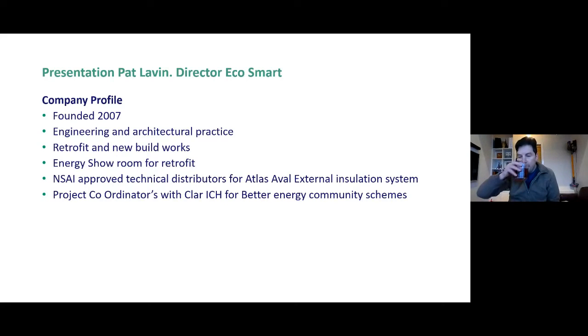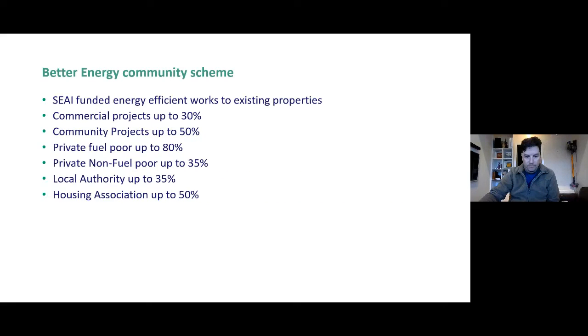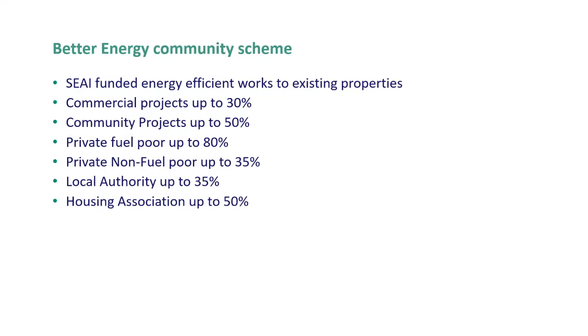Hi everybody, Pat Lavin is my name, from EcoSmart in Castlereagh in County Roscommon. If you can move on to the next slide there, please. Myself and an architect back in 2007 decided to get together to create a company that would deal with retrofits and all the energy efficiency products that were required in the domestic market. So we set up EcoSmart at that stage.